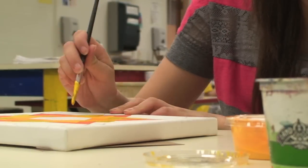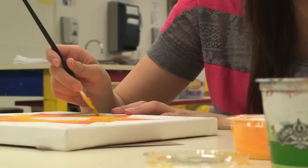For students like Morgan Dargis, the math improvement has been surprising. Actually, I have, and for the first time I've actually been able to thank geometry, because I'm in geometry right now, so it was easier to understand.